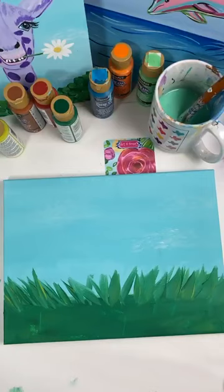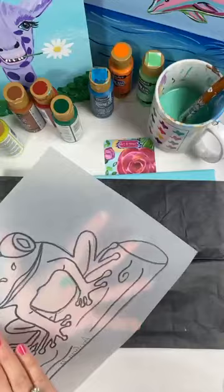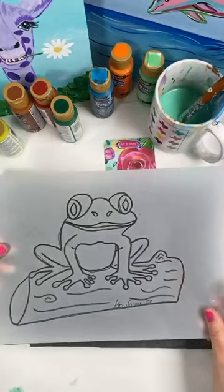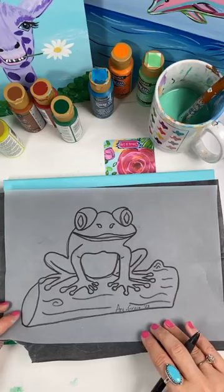Okay, ready for the tracer. This tracer is on my website. You can go and print it out. I'm going to put down some carbon paper, but if you don't have carbon paper, just turn it over, scribble with your pencil all over the lines, and then when you put it down on your design, you can trace off. Once you press down on the lines, that pencil will come off on your canvas.